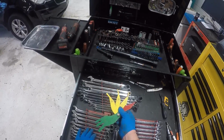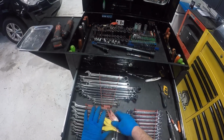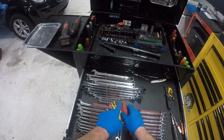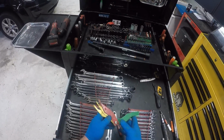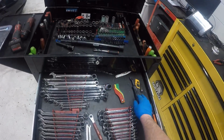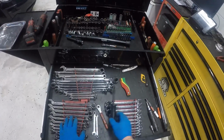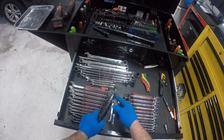A brake gauge. This will be really good for upselling brakes, because all you got to do is stick this in against the brake pad, and if there's 3mm of brake pad left, they need brakes. Get you a little bit of extra flat rate. Decent scraper or a razor blade, it's up to you. An impact driver and a good number 2 tip.